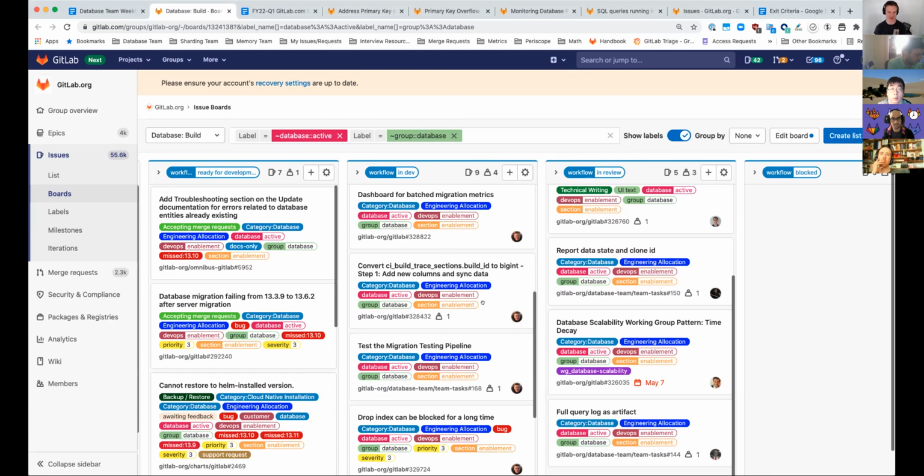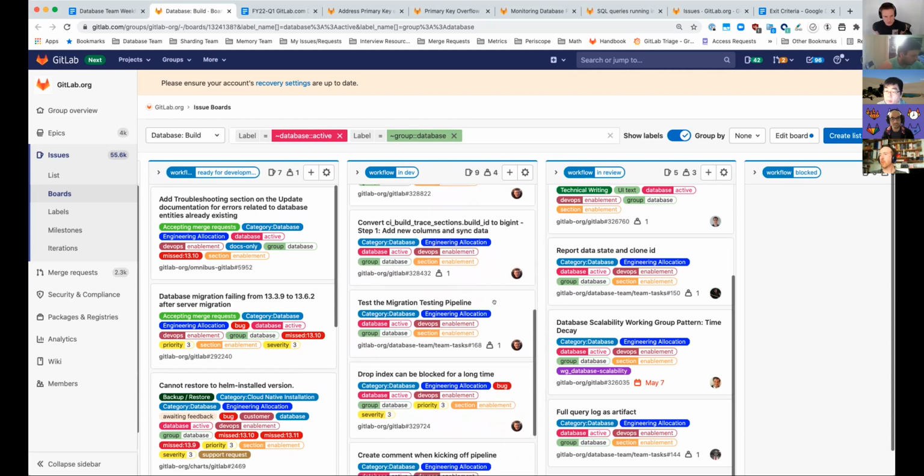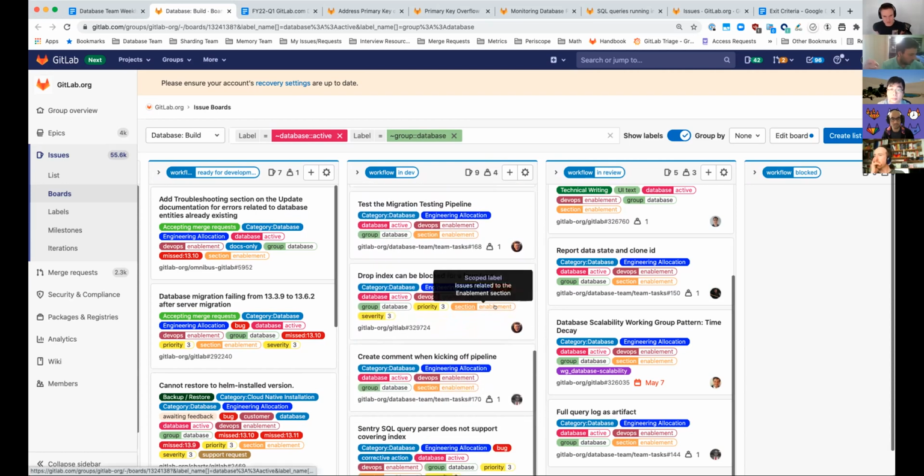CI build trace sections, that has the problem where we need to decide what to do with the composite primary key, basically. Priority wise, I think that is not necessary to do until we have capacity to run it in production, which is apparently still like 2 weeks out. But until then, we should probably decide on that one.